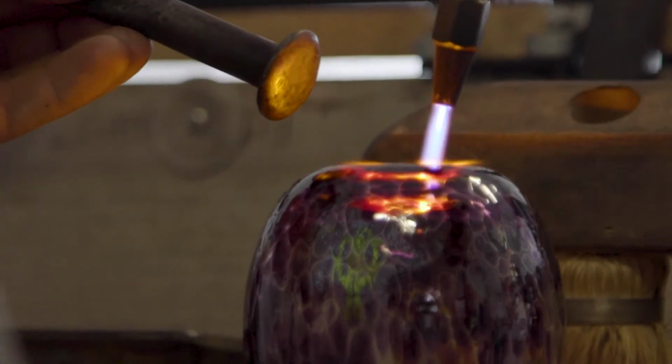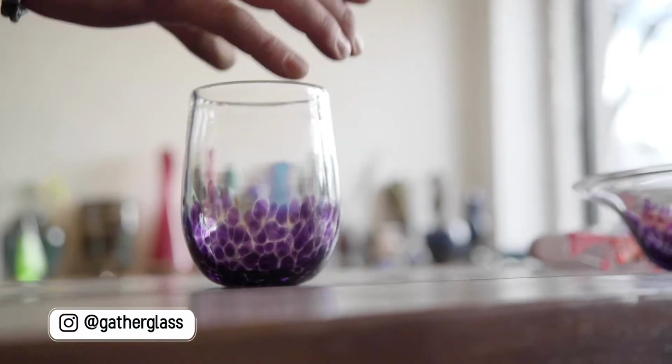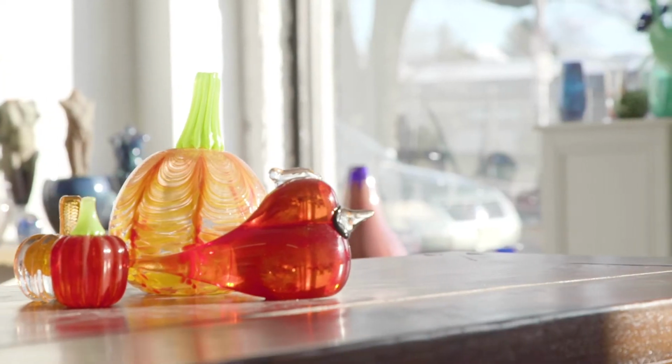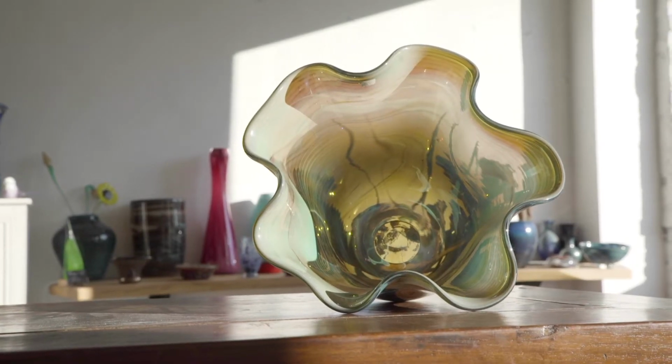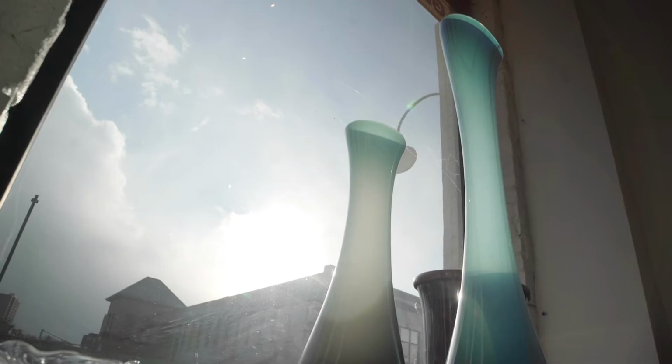So now that we have a general understanding of how these cups are made, this is the finished product. Anytime I'm making an object, or anybody here at Gather, to go out into the world, there's a lot of emotion and feeling that's invested into it. We love what we do, but more importantly, we like it when people love what we do.